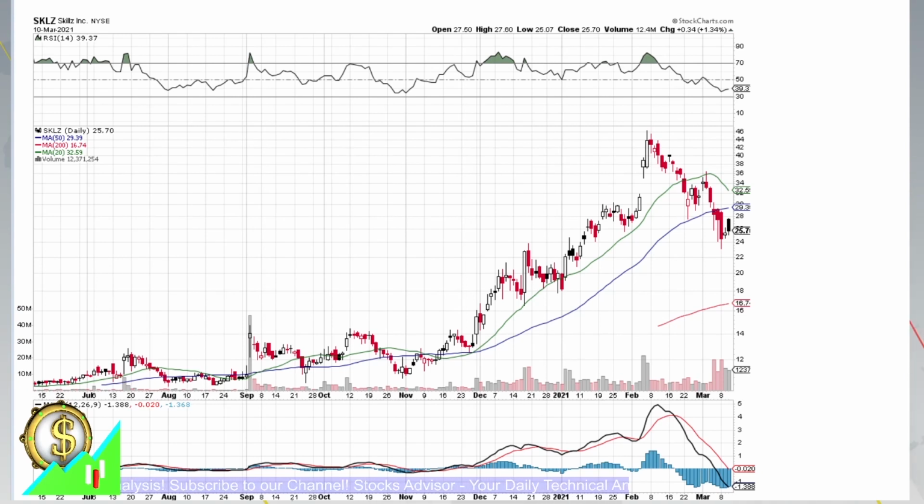Well, we already did SKLZ at the beginning of February. It's really nice to see that it behaved as expected. Indeed, we saw this very nice bounce from the end of January, beginning of February, with a very strong acceleration mode, and of course now we see a continuous decline. And the question is how to trade further. What pattern is it actually, and can we detect something here?